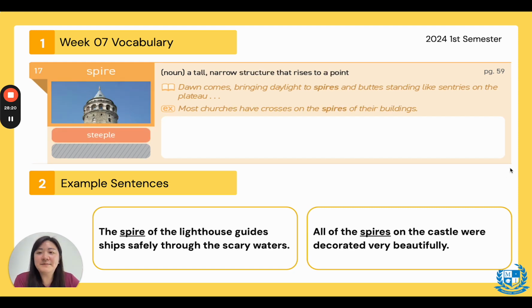17. Our word is spire. Everyone say spire. The synonym is a steeple and it is a noun. And as you can see here, it is a tall, narrow structure that rises to a point, a spire. It was the same sentence as before, so I will not read it again. But let's read this example together here. Ready?